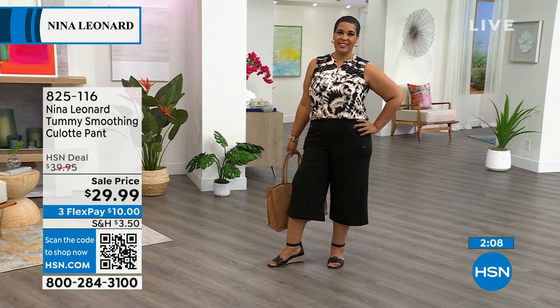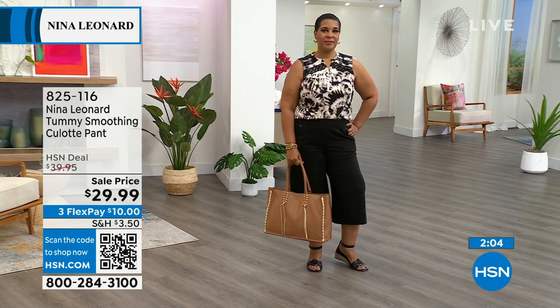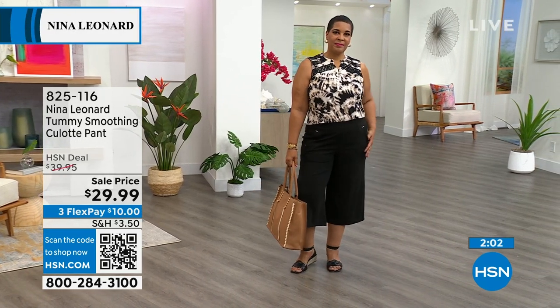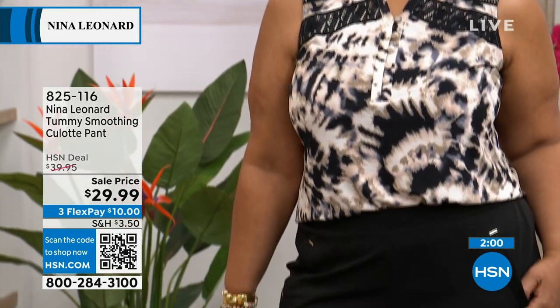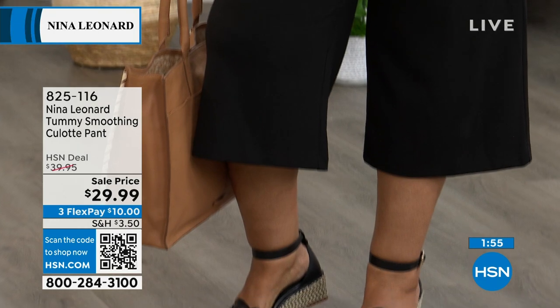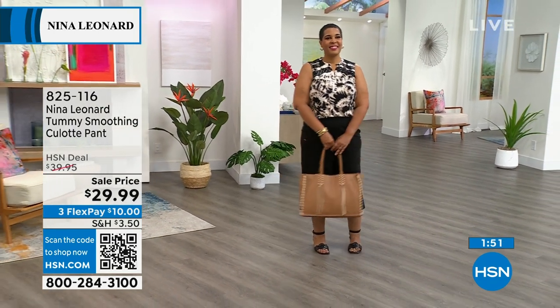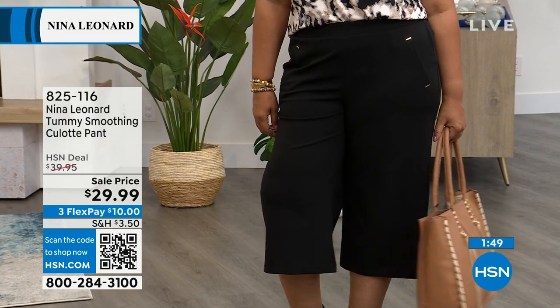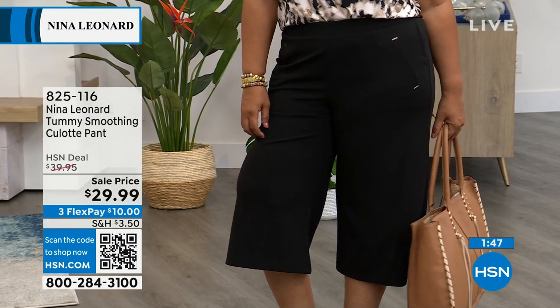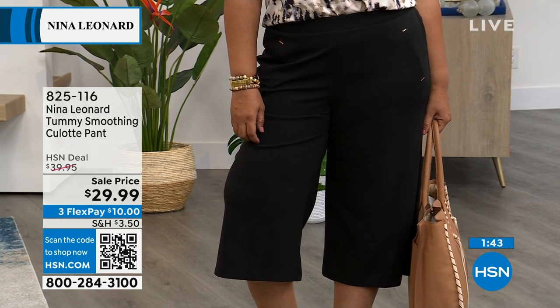$29.99, they pull on, just so comfy. No zippers or buttons. They're very flat, so even if you're wearing a little sweater or a little t-shirt over it, like Latonya has it tucked in, you're not going to see any bulk in this. There are so many reasons to get this. If you want something a little dressier, but indicative of the cooler weather, these are the pants for you. You're going to love it.